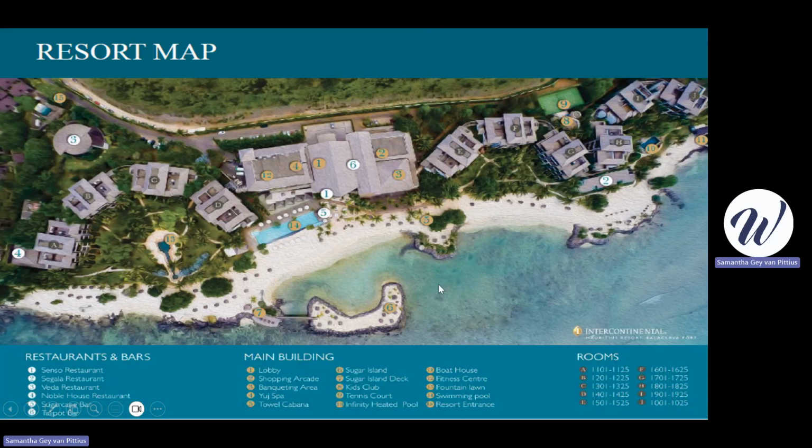So here you can see this is the resort map. The restaurants are pretty much scattered. There is a reason why: because of it being a dine-around concept, they would like to encourage the people to walk and just enjoy the scenery and everything, right?